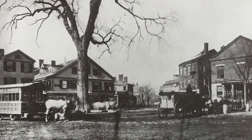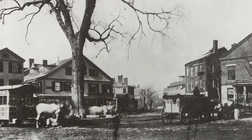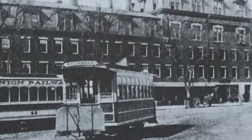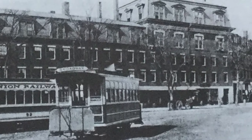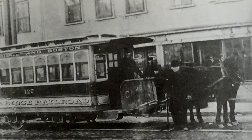And Harvard Square had a lot of horses around it. In fact, over here, this is the building that eventually became the Harvard Coop. Here we see a car waiting for its horse to be attached, looking toward Harvard University. This was one of the last cars before electrification.